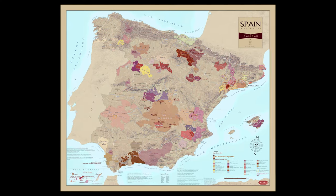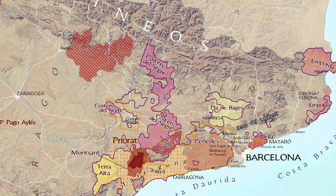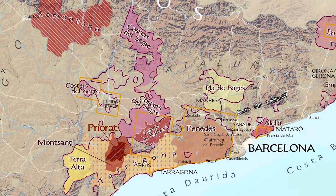So now let's dive into Cava. Cava is, of course, a Spanish sparkling wine. It's almost exclusively produced in the Northeast Spanish autonomous region of Catalonia, or Catalunya, if you prefer.